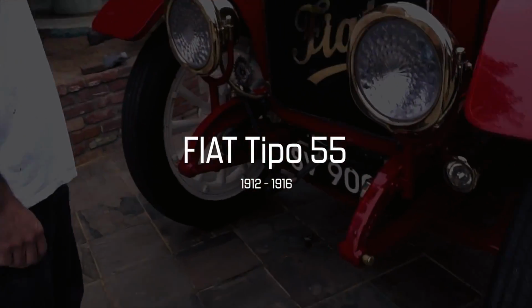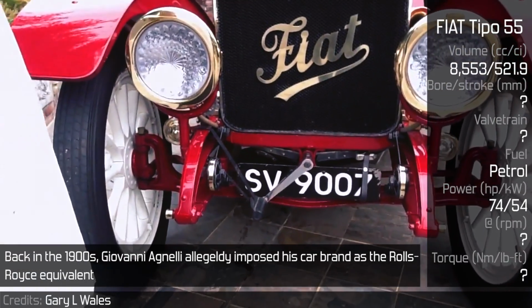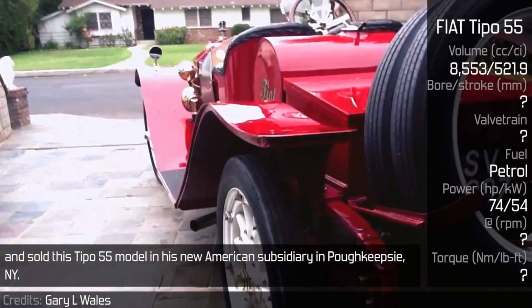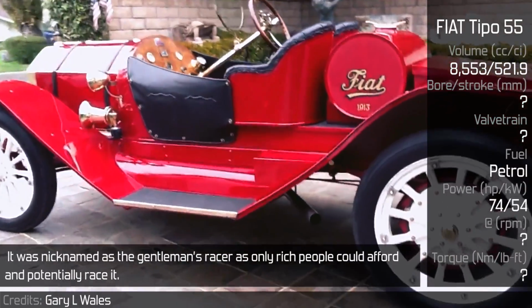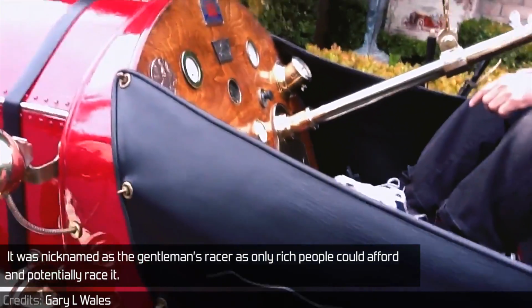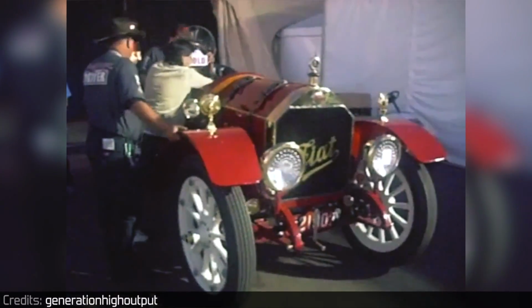Fiat Typo 55. Back in the 1900s, Giovanni Agnelli allegedly imposed his car brand as the Rolls-Royce equivalent and sold this Typo 55 model in his new American subsidiary in Poughkeepsie, New York. It was nicknamed the Gentleman's Racer, as only rich people could afford and potentially race it. The car was capable of a top speed of 70 miles per hour.